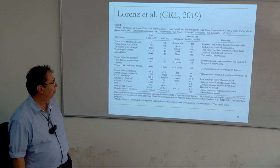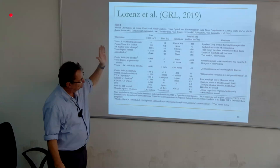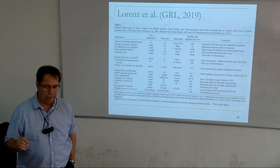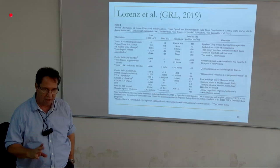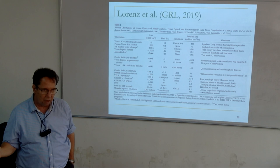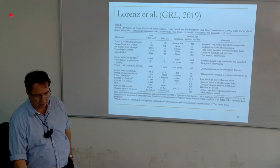So a summary paper before this one actually summarizes all the data that we have on Venus, and I will make it brief. No lightning. We're pretty sure there's no lightning on Venus. And I will explain the reason for that when we talk about Jupiter. Okay, so we didn't see lightning on Venus, we didn't see sprites on Venus, and those chemical or electromagnetic signals may be coming from something else. Obviously, this was not the case.